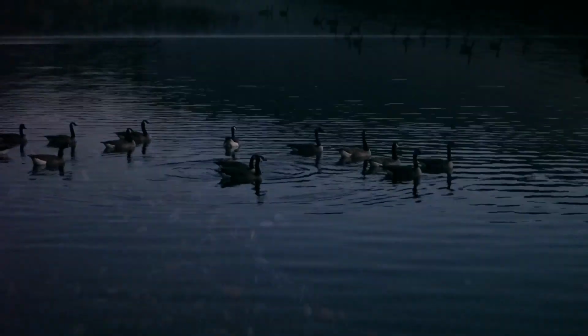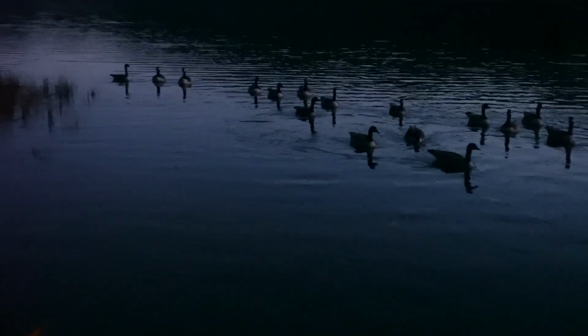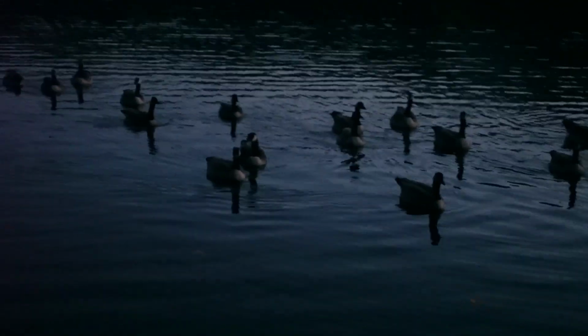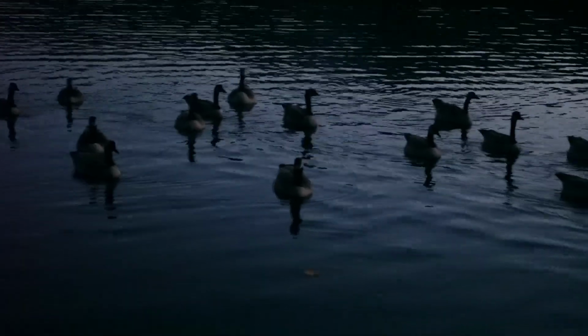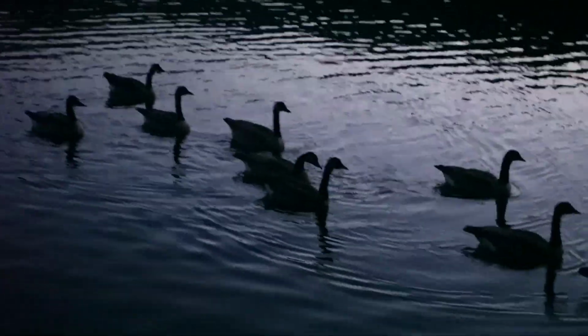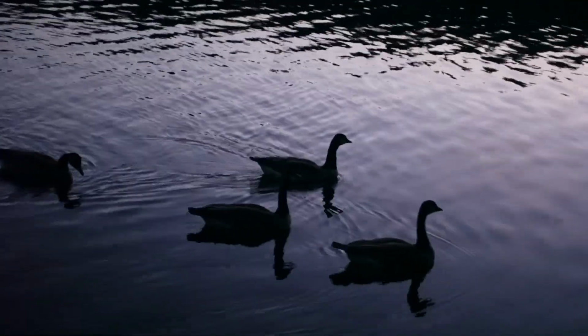Let's see if we can get a better angle. So they're about 20 feet out from the shoreline. Out there, headed towards the tennis court area. There they are. They don't look like they're cold or anything. It's kind of a nice shot.